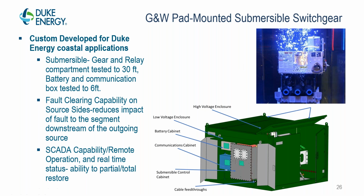And then I'm going to talk about some other, I'll say, sort of unique projects that we're doing at Duke, particularly here in the coastal area, that we're introducing that help with this hardening and resiliency process. And so the first one of these, so G&W is a manufacturer, one of our key suppliers for our distribution equipment that we work with. And we've worked with them to actually custom develop an underground switchgear for coastal applications.